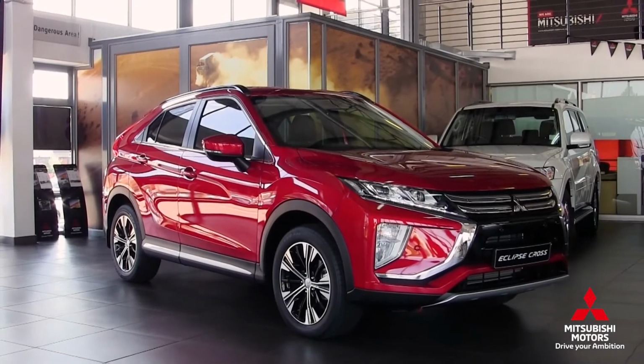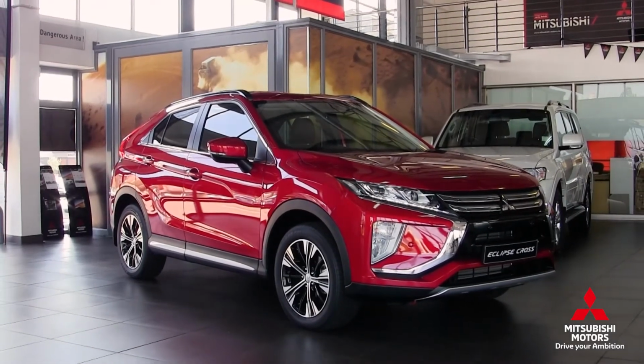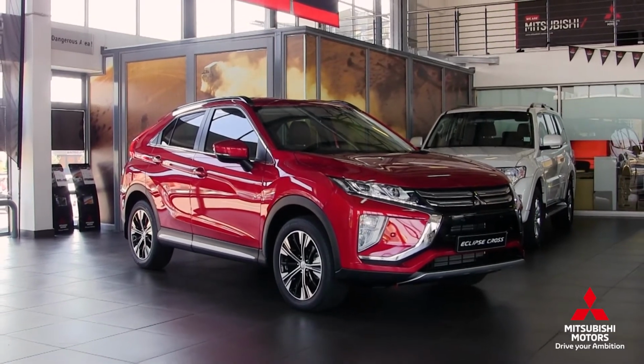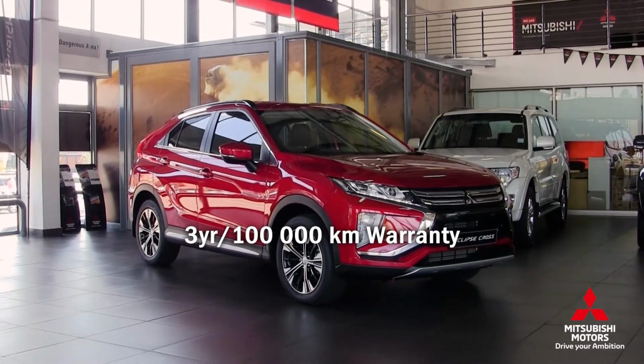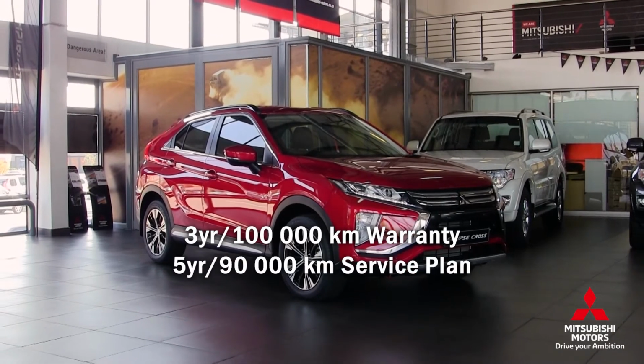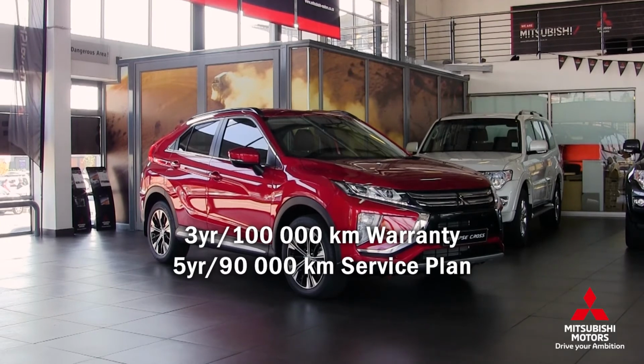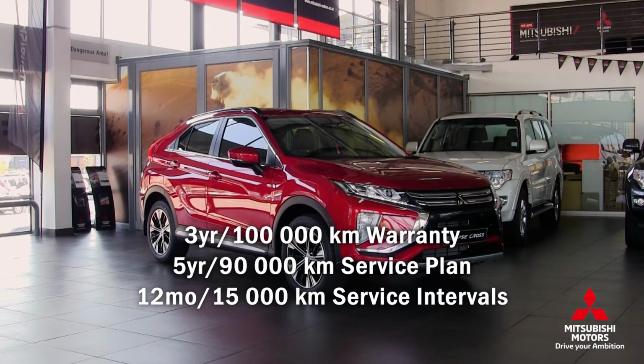The Eclipse Cross comes in 3 derivatives: a 2-liter front-wheel drive, a 2-liter all-wheel drive, and a 1.5-liter turbo. All with a 3-year or 100,000-kilometer warranty, a 5-year or 90,000-kilometer service plan, and service intervals every 15,000 kilometers or 12 months.